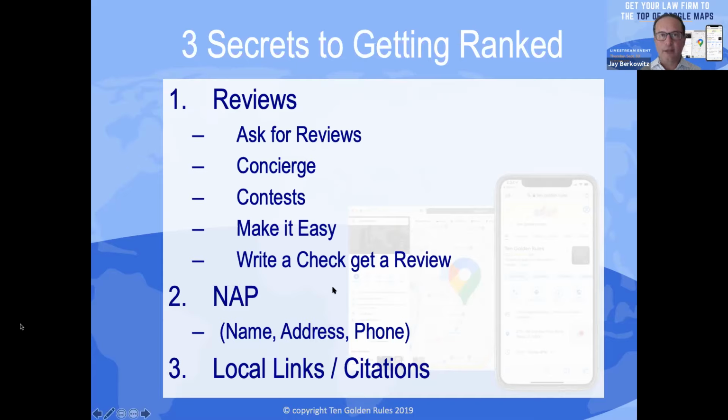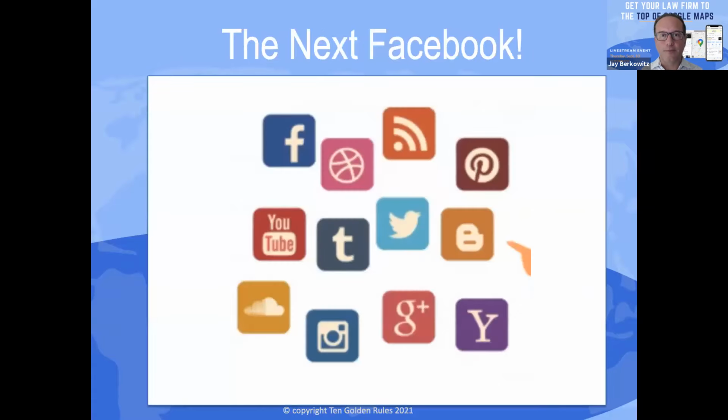Last thing, local links, getting local, the Chamber of Commerce, your local newspapers, and getting the citations. So either getting an active link, the blue underlined activated link on a website, or just getting a listing for your firm and your address. Google also recognizes that, hey, here's the name of the firm, here's the address, there's no link, but they are cited on an important website.